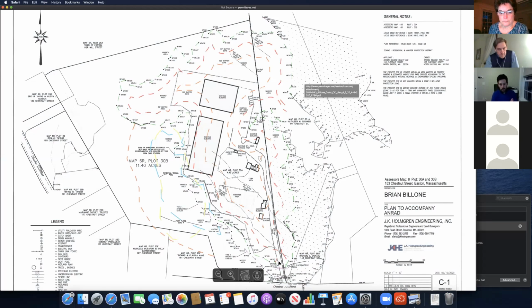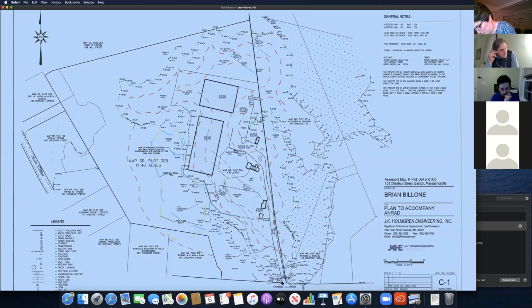Okay. All right. For the record, my name is Scott Rogers, J.K. Holmgren Engineering. And the property that you're looking at on the screen tonight is a 16.1 acre site known as plots 30A and 30B on the assessor's map. This site is located about half a mile or so north of Route 106, off of Chestnut Street. And as Andrea had pointed out, the existing tennis club. So I want to kind of bring you through the site.